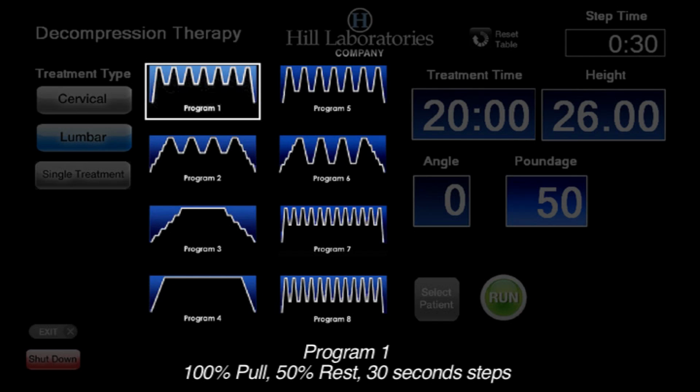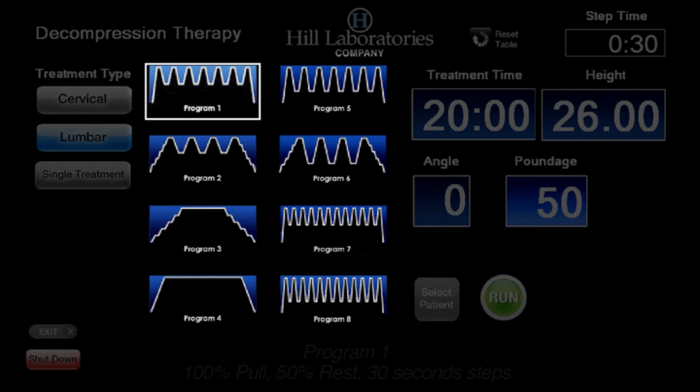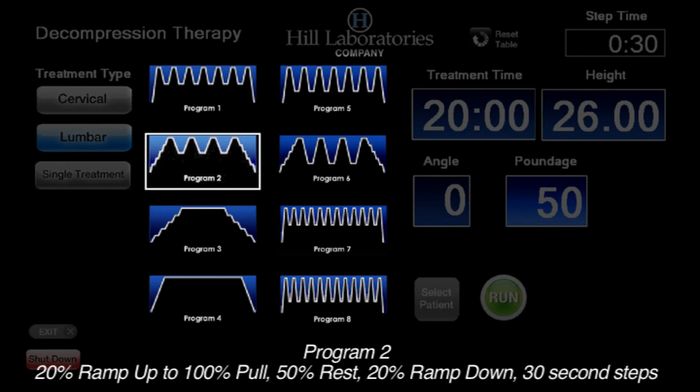Program 1 performs 100% decompression pull with a 50% pull during the rest cycles at 30-second intervals for each cycle. Program 2 will ramp up in 30-second cycles to 100% decompression pull in 5 steps with a 50% pull during the rest cycles. When the treatment time is coming to an end, the pull will then gradually ramp down.